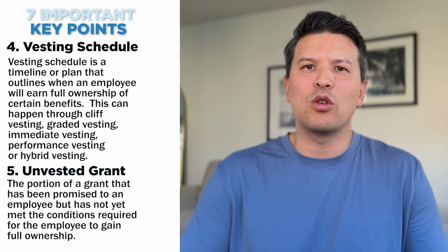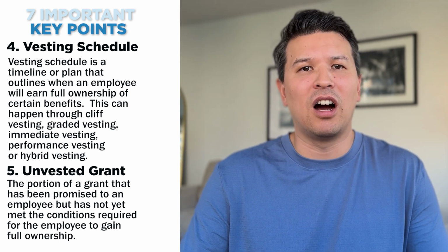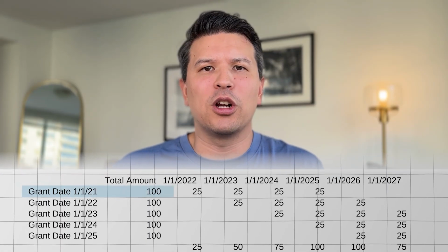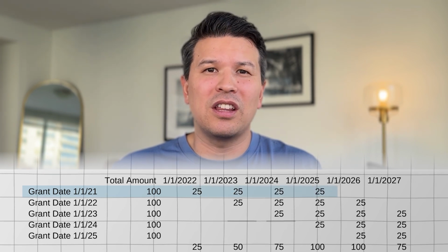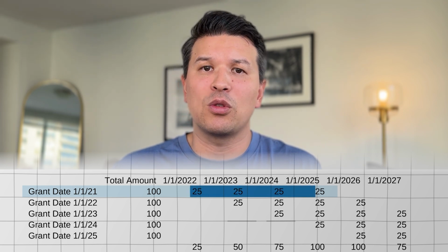The portion of a grant that has not yet met a vesting schedule is known as an unvested grant. Let's go over an example together. Let's say you are granted 100 shares of your company on January 1st, 2021 that has a yearly vesting schedule over the next 4 years. That means you will receive 25 shares per year starting on January 1st, 2022.